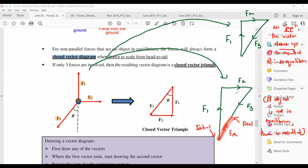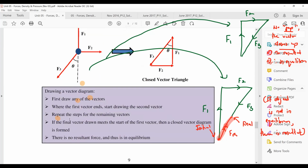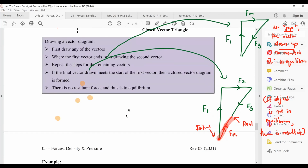If in chapter one, you did the same thing, you draw the vectors from head to tail, and then you notice there's a gap there, that gap is your resultant. Okay, so that's why here we will tell you that if you have forces that are in equilibrium and then you try to draw them to scale from head to tail, if they form a closed vector diagram, meaning to say they close up, no gaps, that one will be telling you that your object is in equilibrium. Okay, that's another way of seeing whether something is in equilibrium. If they form a closed vector diagram, no gaps, okay? Can you understand that point first? Yes, sir. Okay, right. So this one is another way of determining whether an object is in equilibrium.